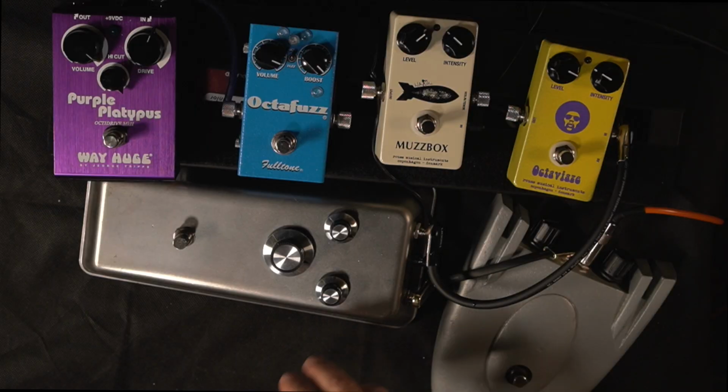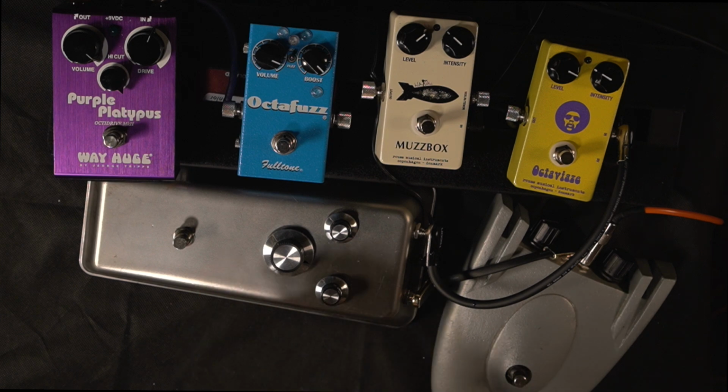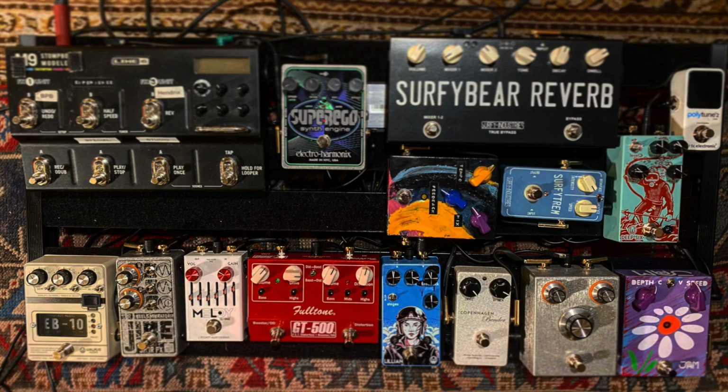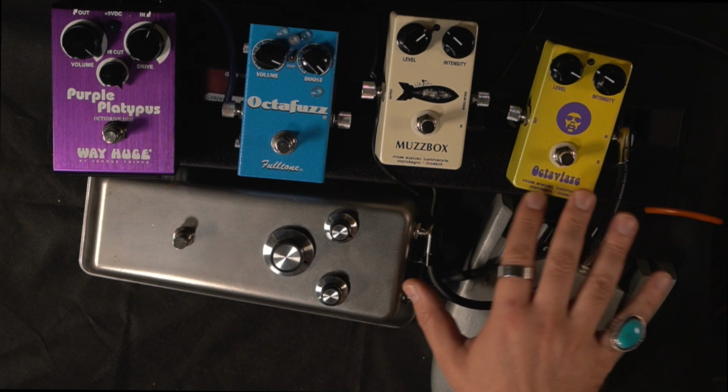So I have 2 of my favorite builders here. Jupiter Effects, the Silver Machine. This is just a killer pedal. It's also not in my live board because it's too big, but it is on my studio board. A smaller version Jupiter Effects did on purpose for me, and I'm very thankful because I love this octave pedal. It's just incredible. And then I have the Octaviaze by Russ Effects and the MuzzBox.